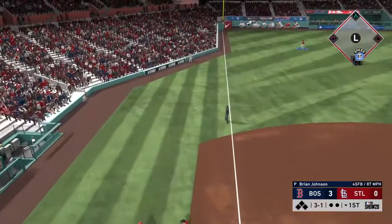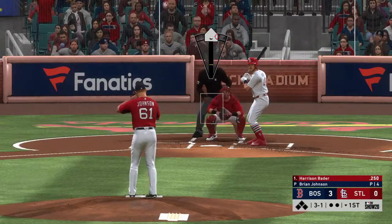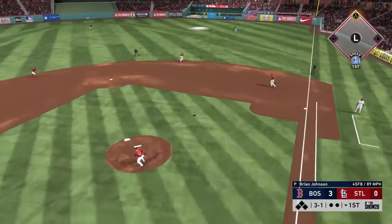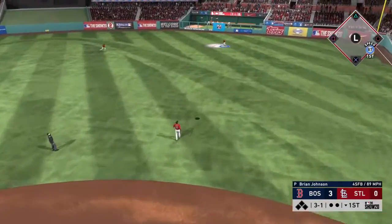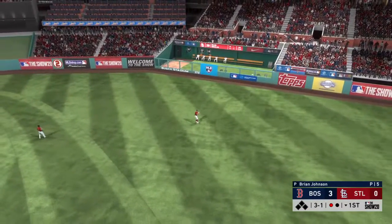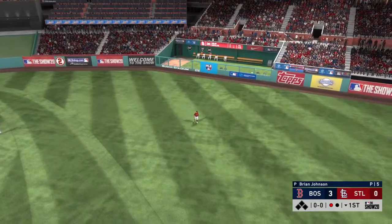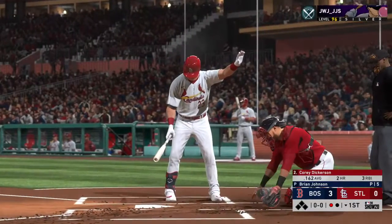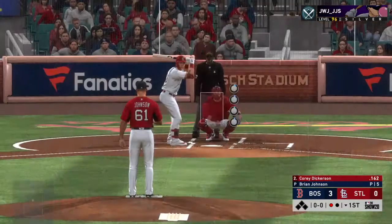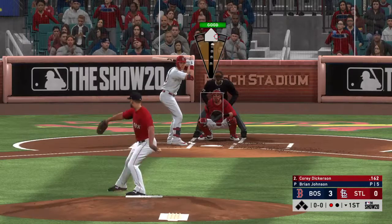Down the third baseline. And this is going to be a foul ball. 3-1. Hit the other way out toward right field. Verdugo waits on it. And that's the first out of the inning. Now at the plate, Corey Dickerson. He'll get to take his first cuts here. Dickerson. Pitch on the way.